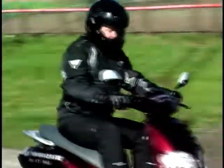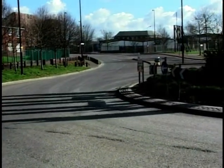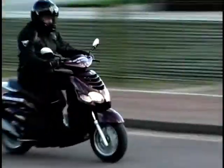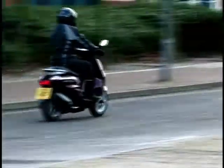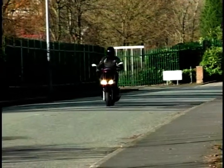In fact, the list price on this model is less than £2,500. And when you add extras such as insurance and road tax on it, it isn't going to break the bank. In fact, listen, road tax, it's only 15 quid on a 125 nowadays. Even I can afford that.